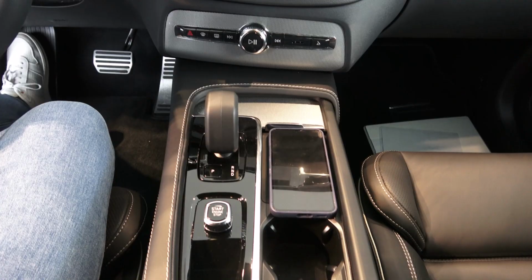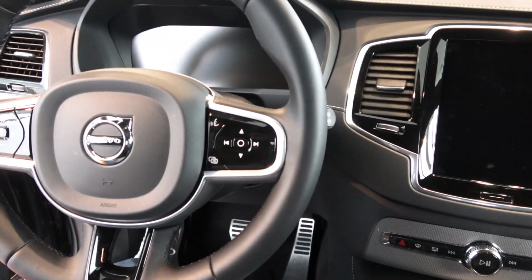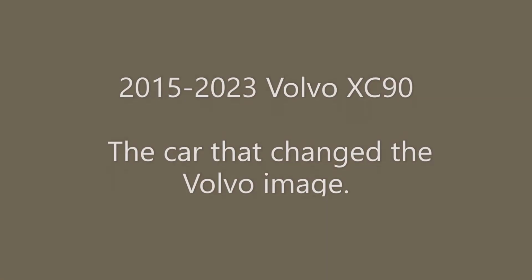This is the car that supposedly changed the Volvo brand. This is one of the earliest concepts of having a car with less buttons. Look at the middle seat. You can adjust it upwards like this.